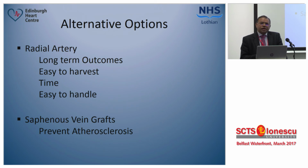Now, coming to saphenous vein graft, many advances in medical management of risk factors in recent years mean that there's better control of hypercholesterolemia, diabetes, hypertension, which means the incidence of saphenous vein graft atherosclerosis is much lower now than it was 20 or 30 years ago when the observational studies which showed benefits of BIMA mainly were published.